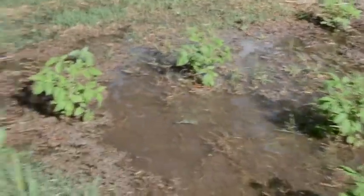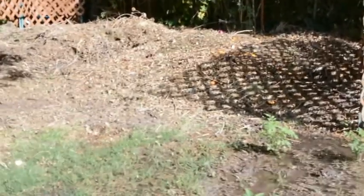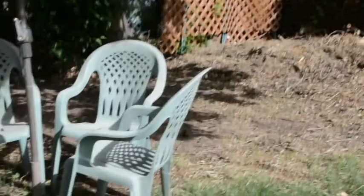We've been watering them and weeding just to ensure that they do well. Oh, and there's our compost. That's why I mentioned earlier we want to get a sieve, because needless to say there's twigs and pecan and black walnut shells in there.